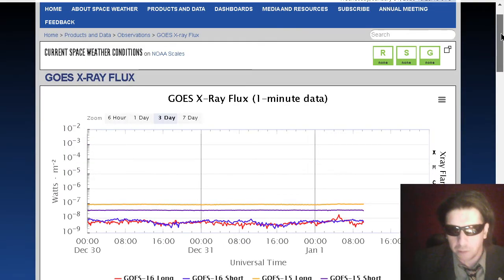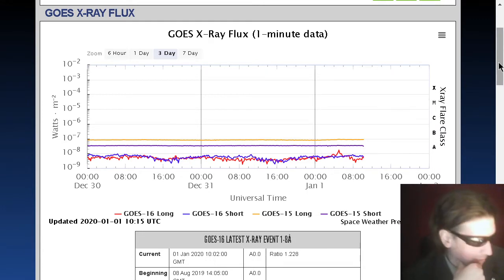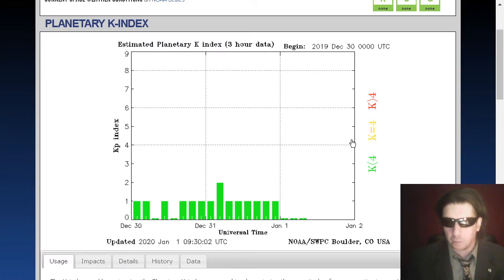GOES X-ray flux is still quite flatlined there. No X-rays out of that sunspot yet, but it looks like it's a significantly sized sunspot and it's quite far off of the equator. 10.7 centimeter radial flux has dropped down to 71, and we appear to be remaining at 71 for the current time. Don't be surprised if you see that rise. KP index at 0 for the last 9 hours.